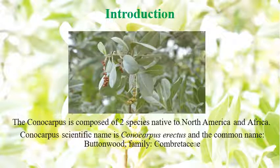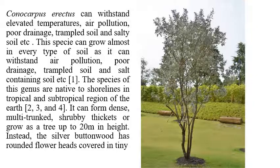Introduction. The Conocarpus genus is composed of two species native to North America and Africa. Its scientific name is Conocarpus erectus, and the common name is buttonwood, family Combretaceae. Conocarpus erectus can withstand elevated temperatures, air pollution, poor drainage, trampled soil and salty soil, etc.